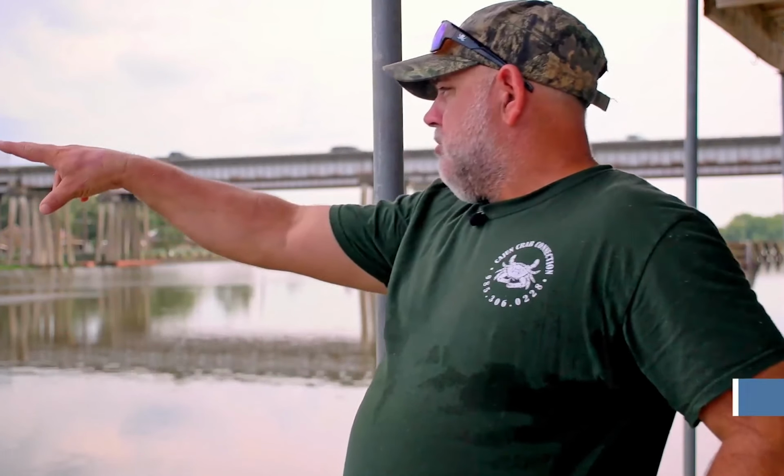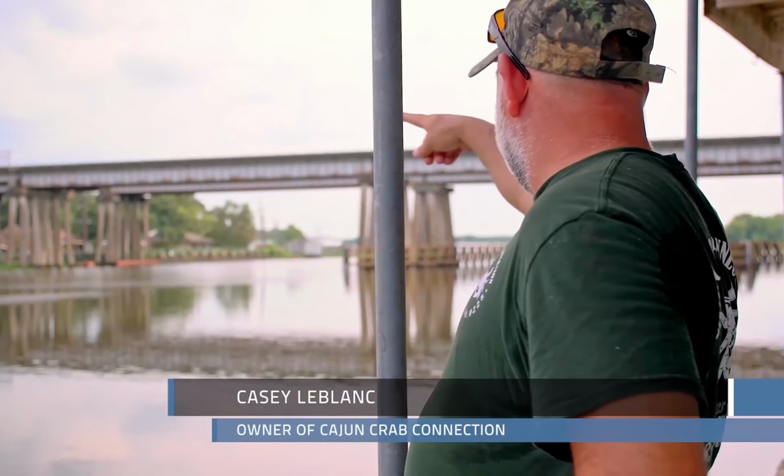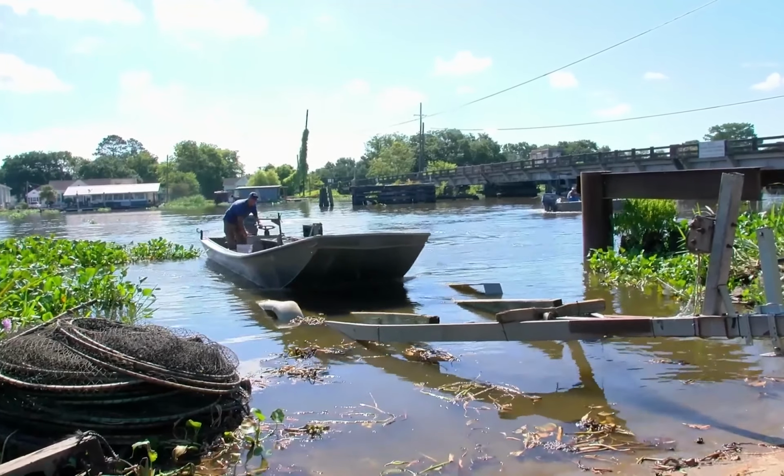Like I said, that's two of my fishermen right across there. They got a couple down this side, they got a couple back there. I would say percentage-wise, maybe 1 out of every 10 houses, maybe a little less, maybe 1 out of 15.